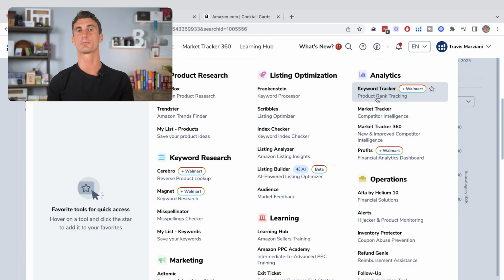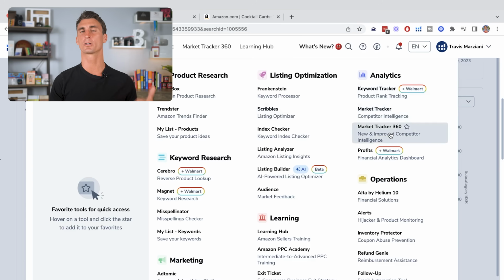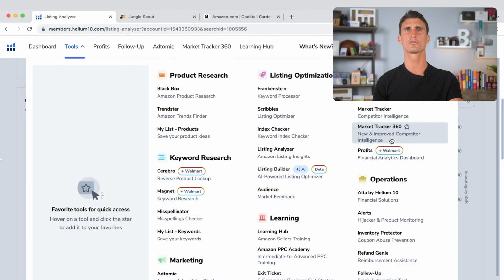For instance, with my new product, Carnivore Electrolytes, we would want to see how we were ranking for that keyword, carnivore electrolytes, as well as carnivore supplements, carnivore diet, different things that are related to what people might search for in order to find our product. We would want to put in this tool so we can see how are we doing. Our marketing efforts, are they leading to us going higher up in the sales or lower down? And this is called Market Tracker 360, which will actually give you some new and improved competitor intelligence.